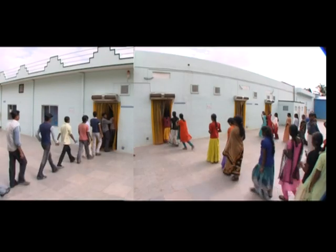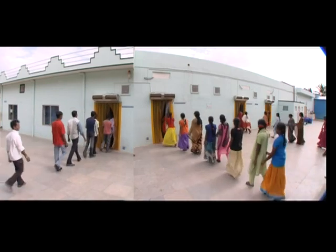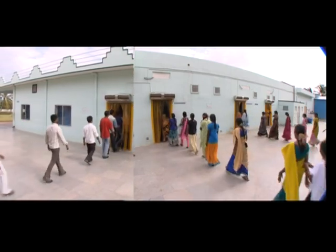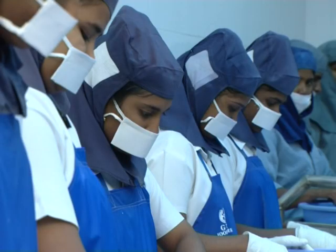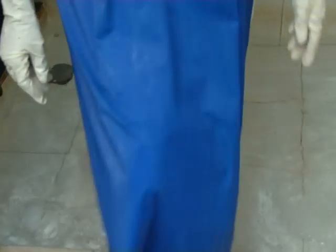GVR currently employs over 500 personnel and women constitute over 75% of its headcount. The workers in the plant are provided with fitting uniform, mask, gloves, apron and footwear for hygienic measures.